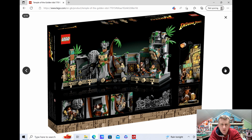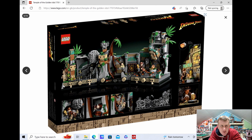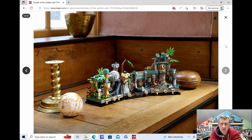So that will be an interesting one to see. And you can see that is the space it takes up. We've just skipped over the size, I think. Where is it? So it's 51 or 20 inches left to right, and then height wise it's 23 or 9 inches tall. So again, plenty of space if you need it.